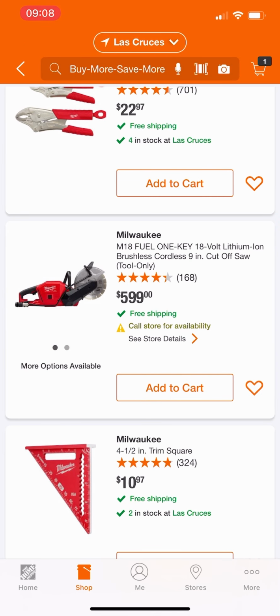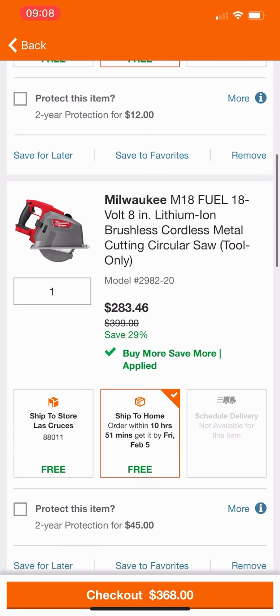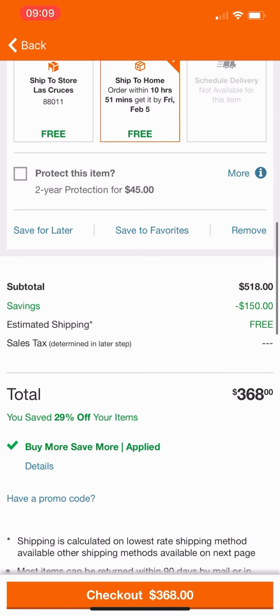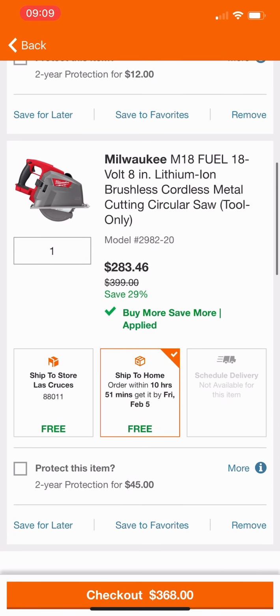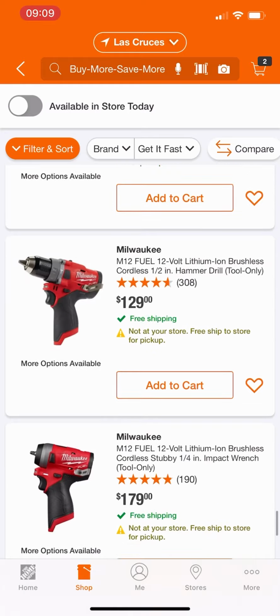I didn't like that cutoff saw. We got that for $350 last year when you bought that and got a 12 amp hour battery for free. $283.46, brand new metal cutting saw. It's killer. You gotta jump on it quick. Again, these are online only unless you have it in stock at your depot. I don't. You gotta jump on them quick.